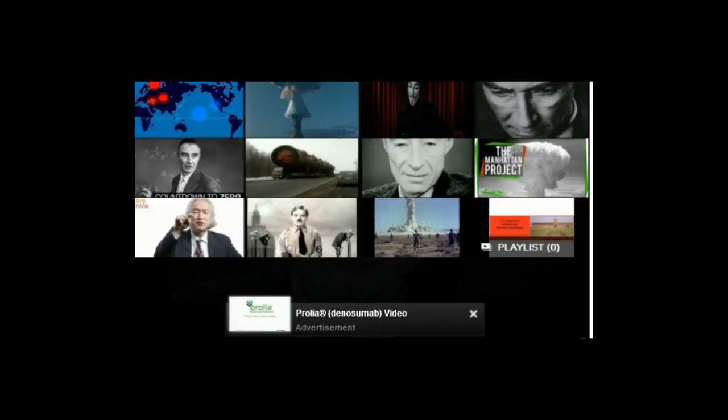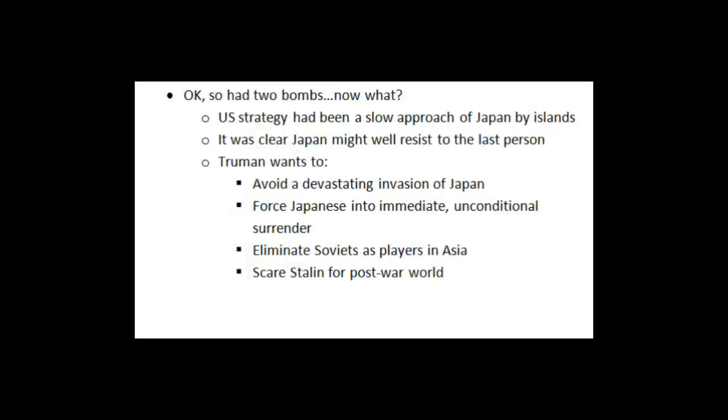It was a tremendously moving event, obviously, for these people. Okay, so they knew the atomic bomb worked, and now what? The war with Germany is over. That had ended back in April and May, really. Hitler was dead in April, and by May, all of the German troops had surrendered.